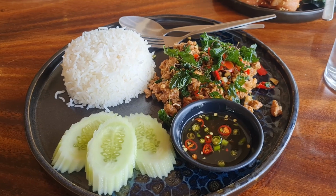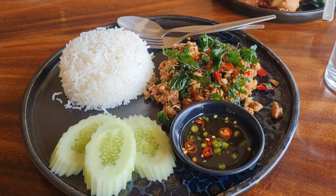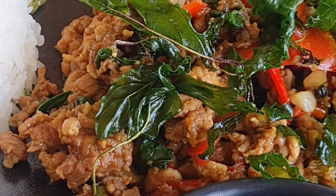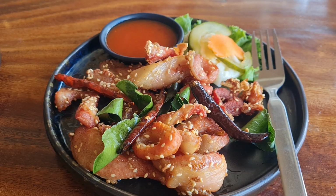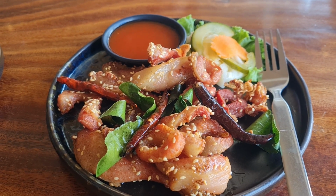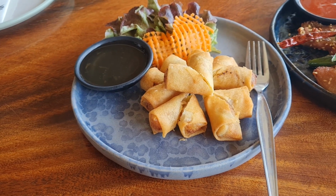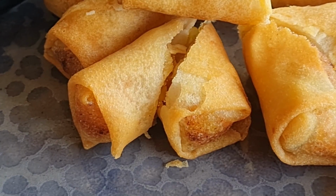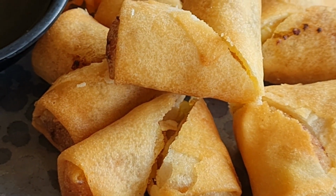Anyway, there's the Pad Krapao. That was very nice. The food was good, but it was nothing extraordinary. You weren't like, wow, blown away by it or anything like that. The Moo Tod was a bit fatty, but it had a nice flavour to it, to be honest. We got some spring rolls with a plum sauce dip. I like the way they did the carrots. The carrots were like waffle fries, weren't they? Let me just see them there. There you go.